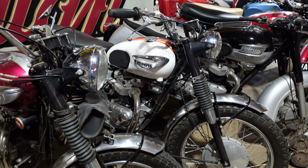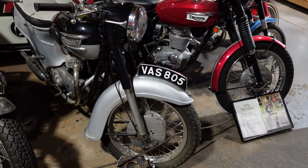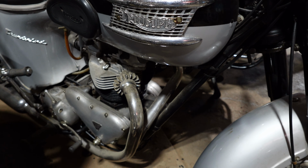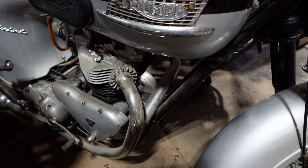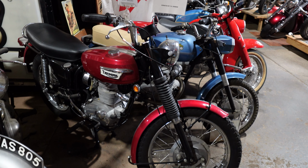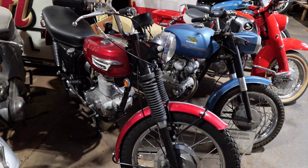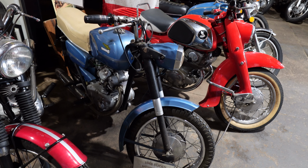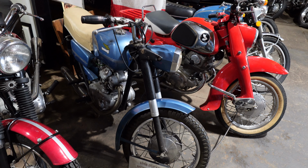It is a 1965. Here we have a 1970 Triumph Trophy Trail 250. A 1968 Ducati Monza Junior. We have a Honda Dream and a Suzuki 500.